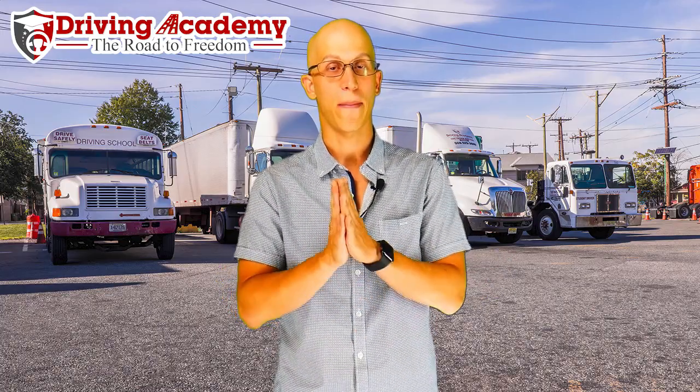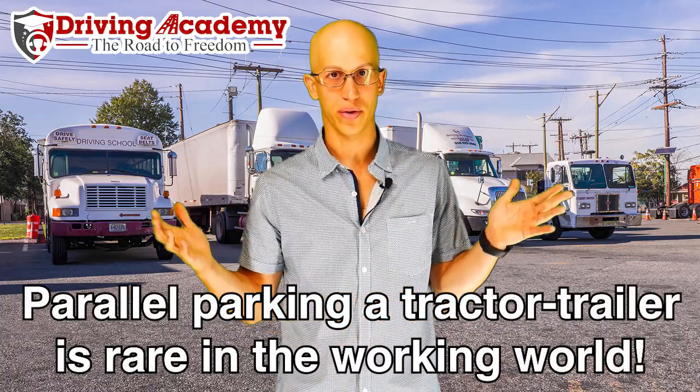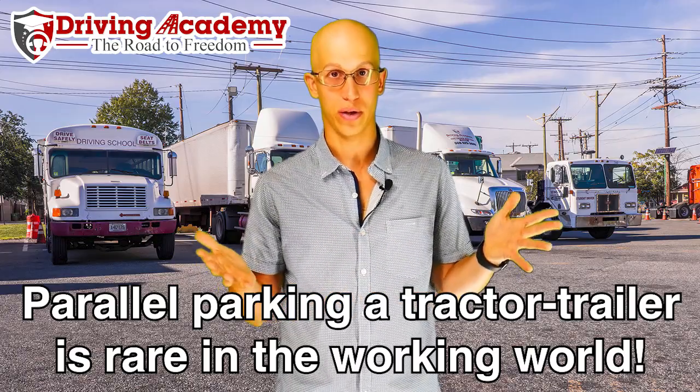The second part of the test is all about parking the truck 6 different ways. One of those ways is you're going to have to know how to parallel park a tractor trailer. And I'm sure a lot of those old timers who've been driving for a while, even though they might have the skills to parallel park, they're probably not going to have the skills to teach you how to do it because they don't do it every single day. And it's very rarely if they do it at all.